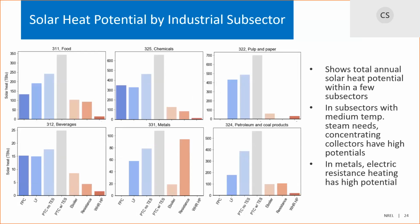Okay, looking at the same solar heat potential, but now in a few key subsectors individually: food, chemicals, pulp and paper, beverages, metals, and petroleum. So there's high potential in several of the subsectors for the parabolic trough cases again, which can achieve higher temperature heat than some of the other solar thermal technologies. But even flat plate collectors as a non-concentrating collector, so that would be the dark blue bar on the far left, they can still provide a substantial amount of heat in the food, beverages, and chemical subsectors. And then even with PV plus resistance heating, which is the light medium orange bar, it has high potential in metals industries, for example.